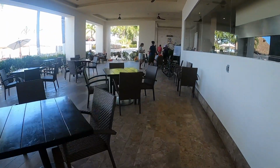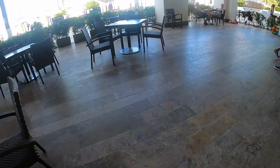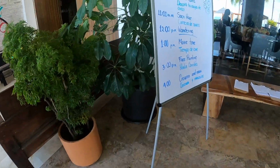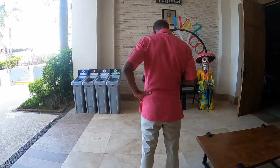And then this is the kids area, where they do some of the activities with the kids. You'll want to just review the program to see what they have. Today, here's a sample of what they're offering.